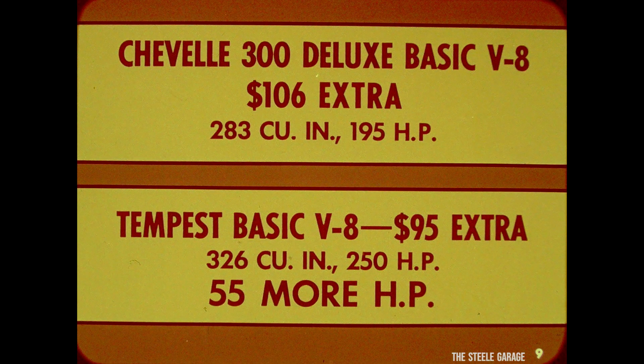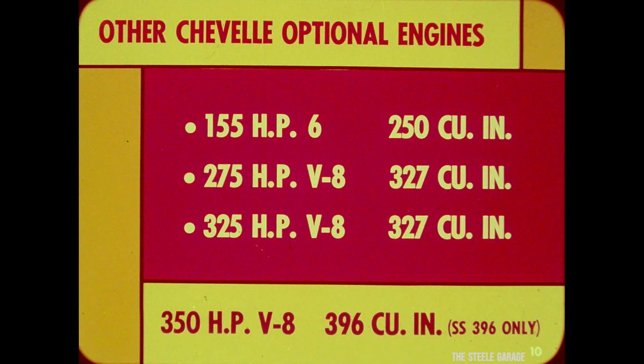The Chevelle 300 Deluxe basic V8 is $106 extra, has 283 cubic inches and 195 horsepower. Tempest basic V8 costs only $95 extra, has 326 cubic inches and 250 horsepower, 55 more horsepower than Chevelle. Other Chevelle optional engines are a 155 horsepower, 250 cubic inch 6, a 275 horsepower, 327 cubic inch V8, a 325 horsepower, 327 cubic inch V8, and a 350 horsepower, 396 cubic inch V8 in the SS396 option only.